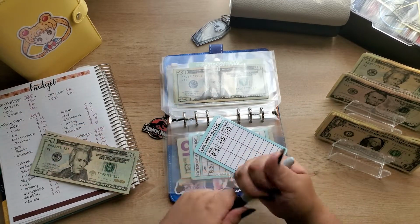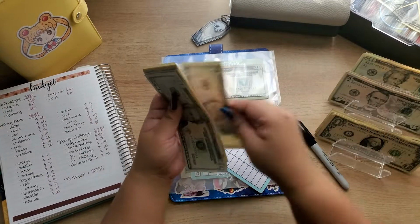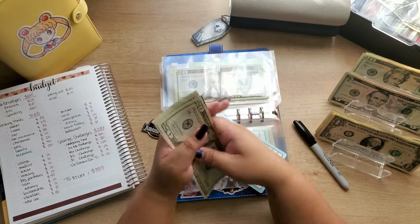Nails is going to be getting $5. So that's $120. So 20, 40, 60, 80, 10, 15, and 20.